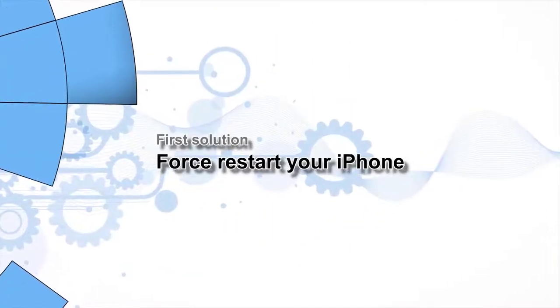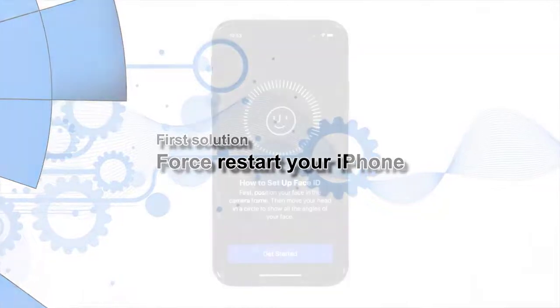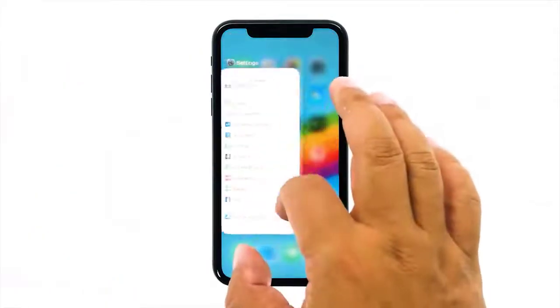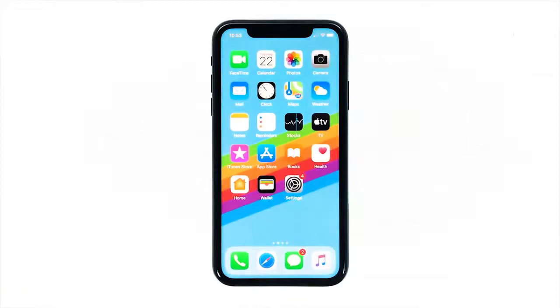First solution, force restart your iPhone. The first thing you have to do is to force restart. This will refresh your iPhone's memory and reload all its services. Most of the time, this procedure is enough to fix Face ID not working properly.